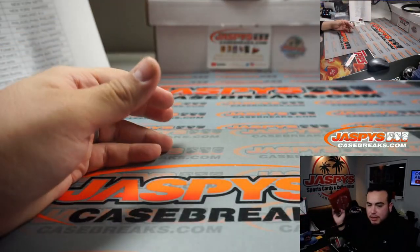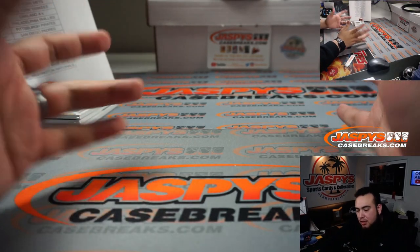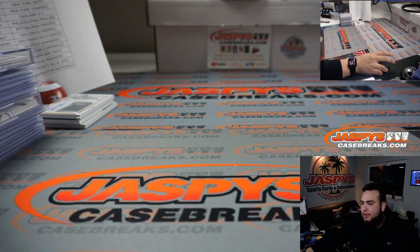Remember, number 4 is in the store. Only 2 teams left, Mets and I believe Blue Jays. Nothing crazy hit for both of those teams, so potentially could be some nice hits hiding in the last 2 boxes of the case. Appreciate you guys, JaspysCaseBreaks.com.